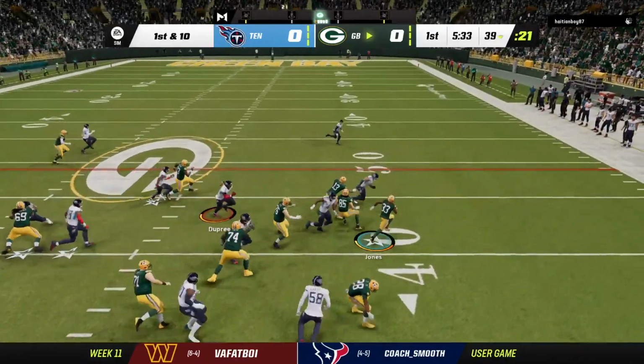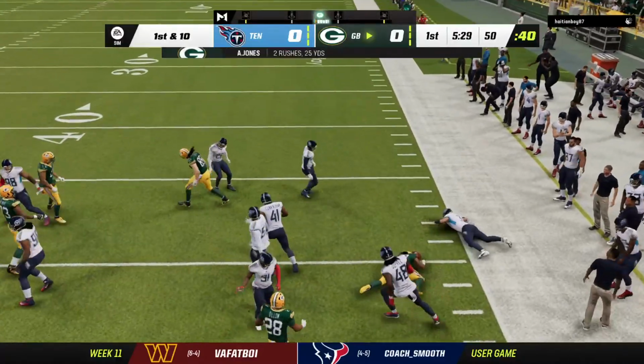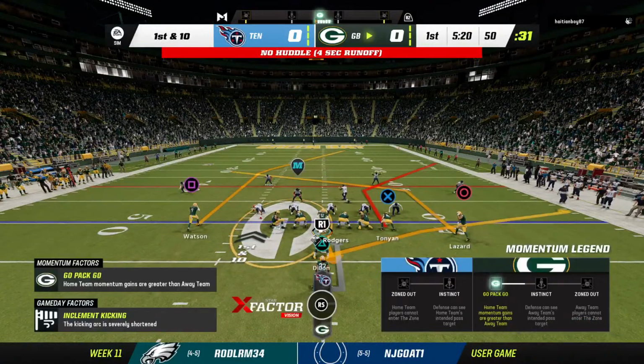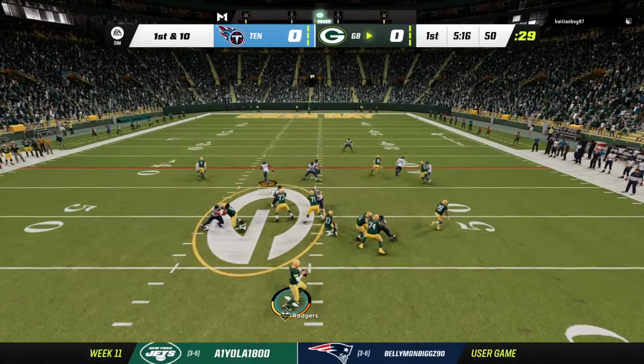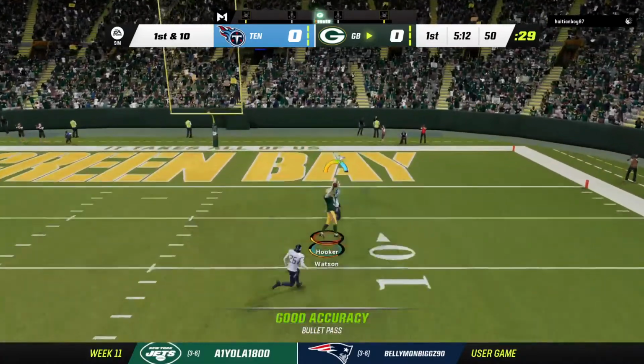And they'll keep on the ground with Jones. Gets around him. And he gets this one to midfield before he's brought down. Back-to-back good plays have him on the move on 1st down. Now a play fake. Rodgers. He's going to launch this deep for Watson.